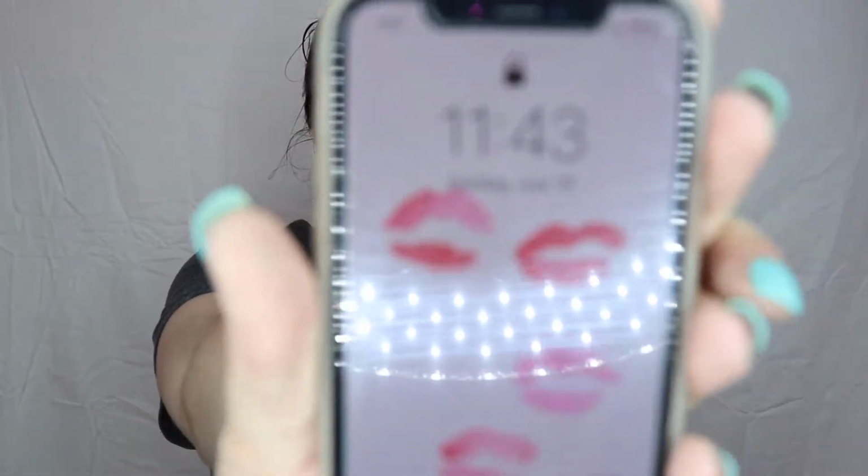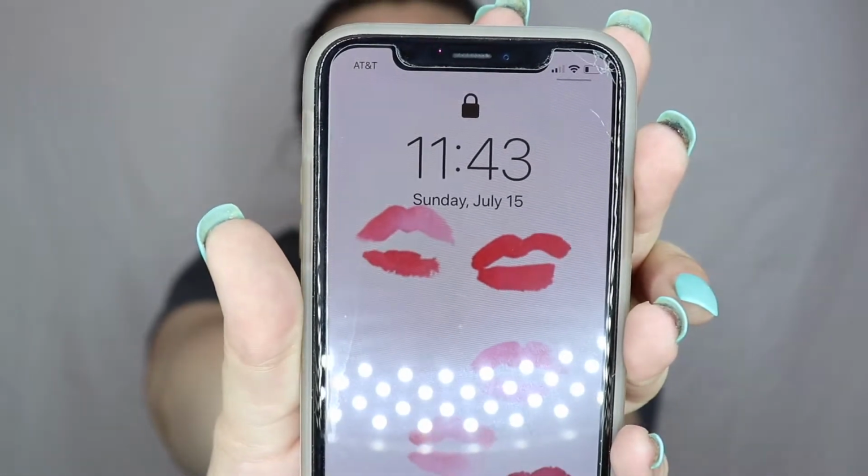Okay guys, if you can't tell, we made it. It is 11:43, way past my bedtime. So, final thoughts on the foundation. It's definitely broke down around my nose. Nothing unusual, always happens. My texture is showing through. I'm a little bit shiny, but I have oily skin, so not anything out of the ordinary.